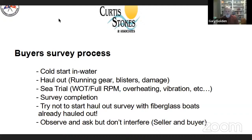Yeah, I was going to say that the insurance surveys, that is the condition and valuation surveys, are not so involved and typically follow a different requirement pattern. You probably will have to have the boat hauled, but if the boat's been in storage and is already ashore, and the survey is done with the boat solely ashore, there's no need for a sea trial or anything like that with respect to an insurance survey.